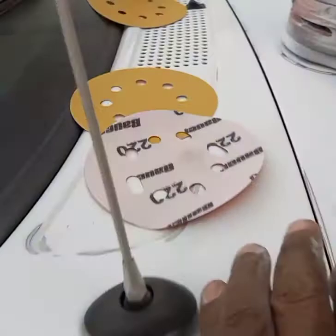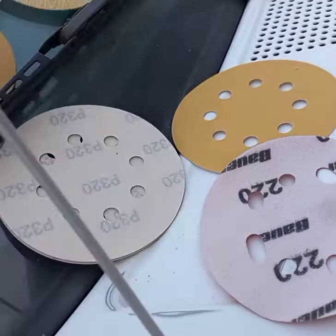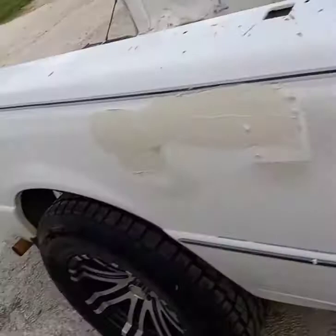See, we've been using 220. I've been sanding the hood and stuff with 320. This is 320 right here. So we're gonna take some of this 80 grit, and I'm fixing to knock this on out. Just gonna get it out the way. I just have to come back and get it smooth. It's just taking too long like that.